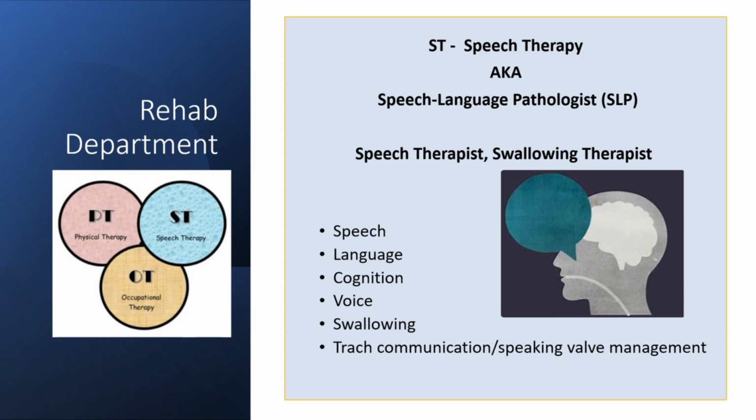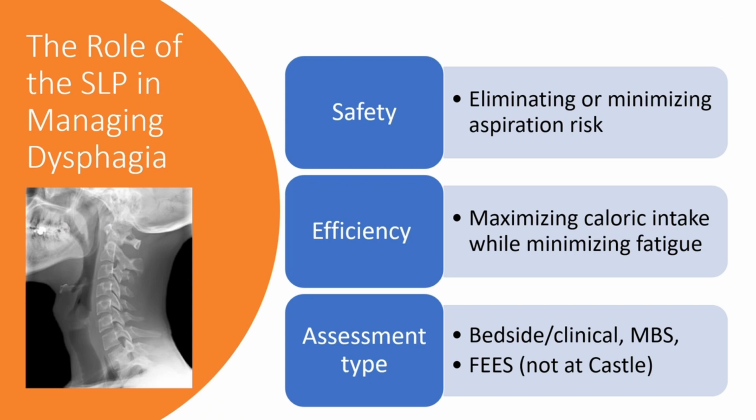So speech therapy, we're also known as speech language pathologists, right? We're part of the rehab department with PT and OT. And we cover speech, language, cognition, voice, swallowing, so anything from the neck up, essentially. So that's why we work with patients with trachs and speaking valves and that sort of thing. So we work with anything with the brain. So it's just a quick introduction.